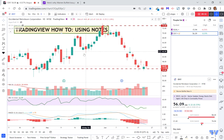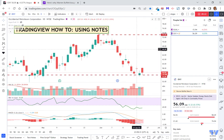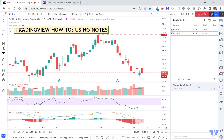Over time, you'll often change your chart around. You might delete your indicators, change them, or move your drawings. And so you lose what the setup was when you were first looking at this particular stock. The thing that's really cool, and the bit that I really wanted to show, is if you click on this little thing again, you can either delete the note or edit it.